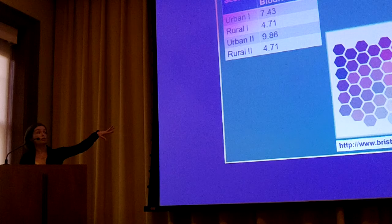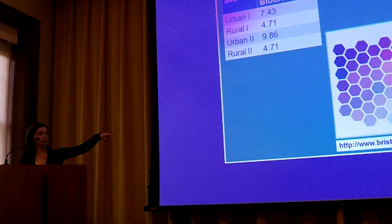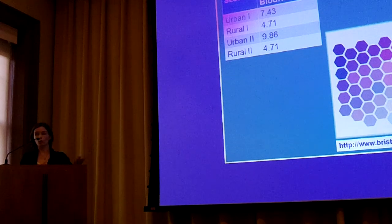And this is a really cool site if anyone's interested in this. This is, again, the UK website, but on their website they have this pollen key where you can enter a little bit of color and it tells you what plant it is, which just gives you an estimation, but it's pretty cool.